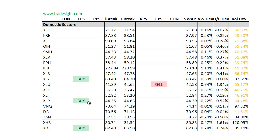We've got a few upside CPS conditions here, but none of them with the volume bump. We do have a volume bump in the XHB, which is nice to see. Pretty strong day there. It's going to be a big candle on the chart. It's 1.6% above the day's open and pretty decently above the VWAP.